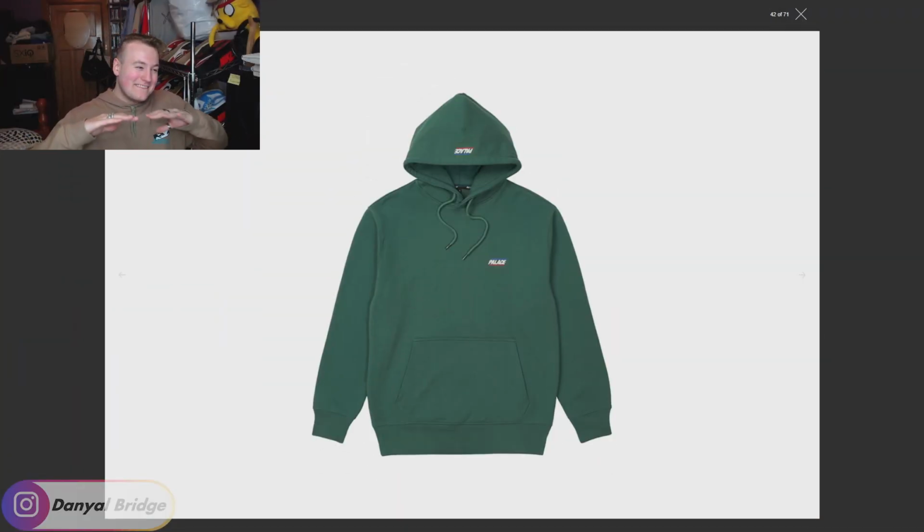A very, very basic piece compared to what we just looked at. But at item number 8, we have basically a hood. It's simply a Palace hoodie, the Palace logo embroidered here, and a Palace logo embroidered on the hood. That's it. That's all you get. These release every single season, but they're a nice solid little Palace piece that you can pick up. It comes in a couple colors this week.